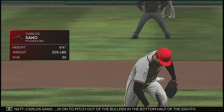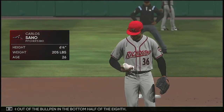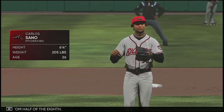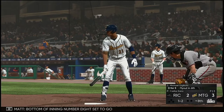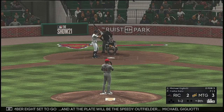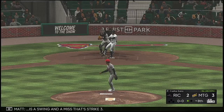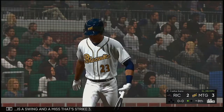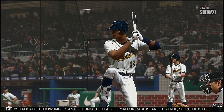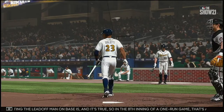Carlos Sano is on to pitch out of the bullpen in the bottom half of the eighth. Number 36, Carlos Sano. Bottom of inning number eight set to go, and at the plate will be the speedy outfielder, Michael Gigliotti. Here comes the 1-2. Is a swing and a miss. That's strike three. People always talk about how important getting the leadoff men on base is, and it's true. So in the eighth inning of a one-run game, that's a really nice job of attacking a hitter and sending him packing.